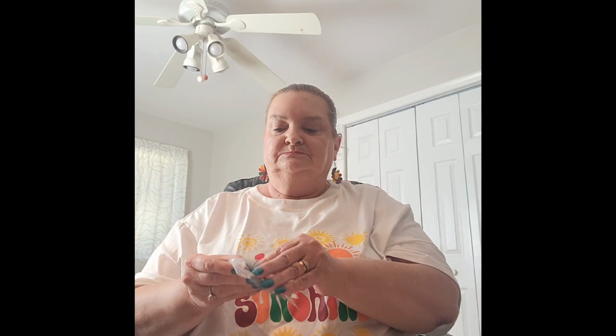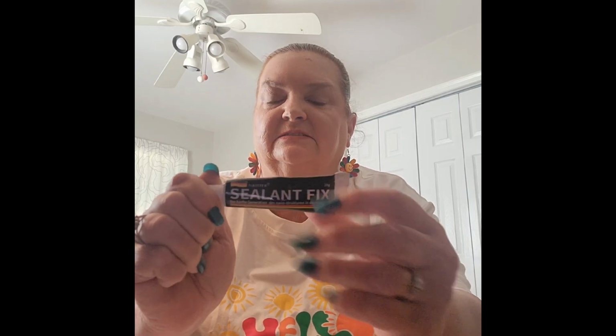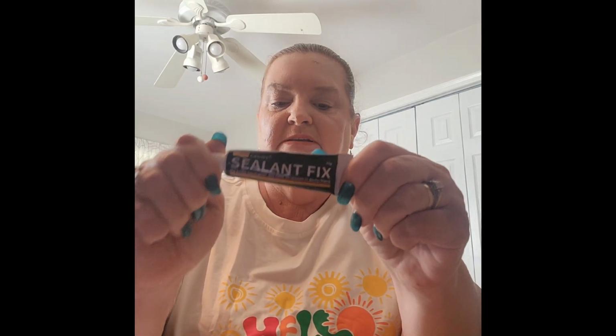Now, this is great. This is called Sealant Fix. Now, this is if you're doing something that you want waterproof. It's called Sealant Fix. I'm trying to get it straight where you can read it. Sealant Fix. And this tube was 71 cents. So if you're looking to glue something and you want it waterproof, this is the ticket. This is the way you want to go. So for 71 cents, we got our little waterproof glue in there.